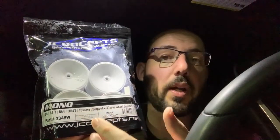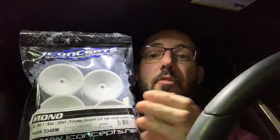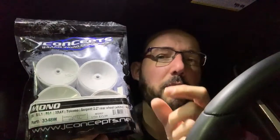So these will work with any associated Yokomo, Serpent, X-Ray. This is the offset you need for those. Interestingly enough, the Yokomo is actually not AE offset, but J Concepts kind of made it where it's close enough where they decided to make it work for all. So there's a 0.5 millimeter difference between Associated and Yokomo, according to RC Tech forums, the people who have actually taken a caliper and measured the offset.